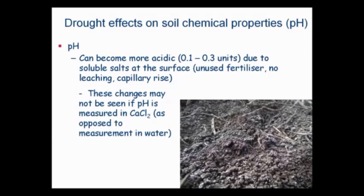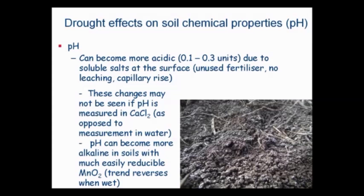It's also been noted by one of my colleagues, Mark Conyers, in Wagga Wagga, that some of the soils he works with can actually become more alkaline, where he's noted soils with more easily reducible manganese oxide. But in both cases, with this and the soil becoming more acidic, the trend tends to reverse when the rains reappear, so not a big problem.